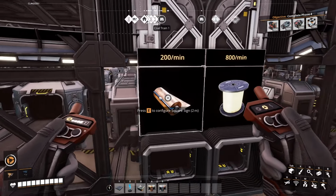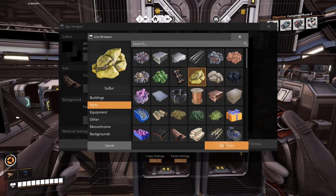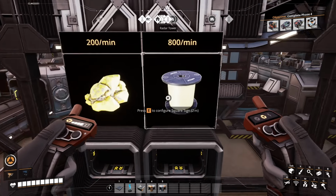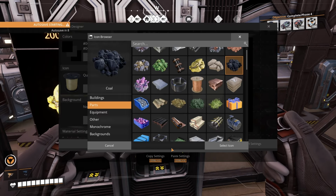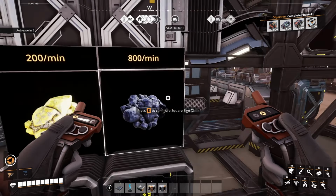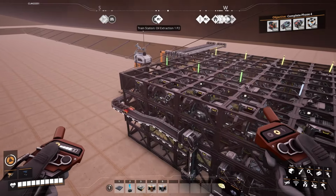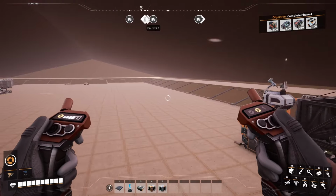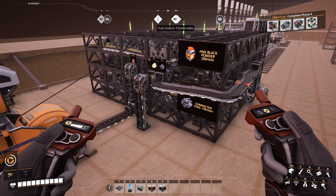For powder, we bring up the excess coal from the steel factory and turn it into compacted coal. That gets mixed with more sulfur to produce black powder. Then we bring up the oil byproducts, the heavy oil and the resin, to feed the smokeless powder and polymer fabric skids. Once everything is connected, fed, and tested, we can call those lines finished and ready for the next stage.